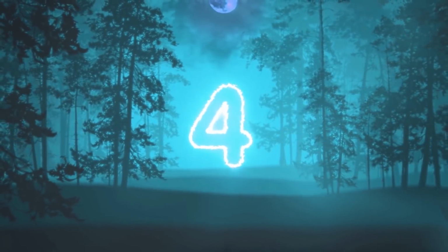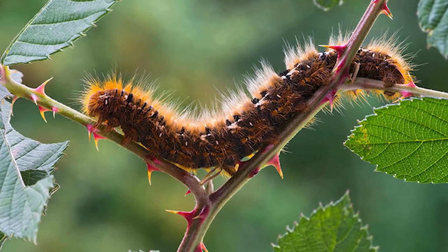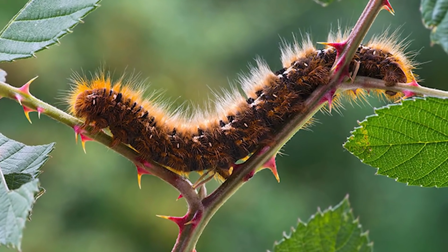Moving on at number 4, we have the caterpillar zombie virus. This is a pretty scary virus that targets caterpillars. I'm glad it can't transfer over to humans, and you'll understand why. Basically, caterpillars that have this virus will eat until they get so fat. They just keep eating until their body can't take it anymore, and they literally explode.